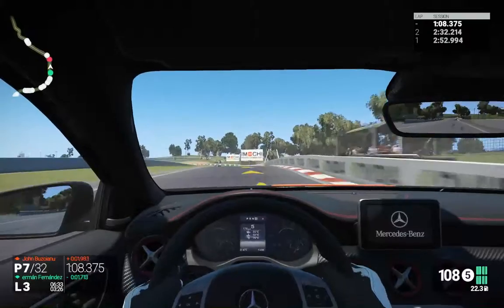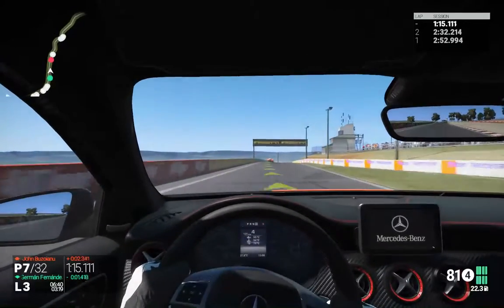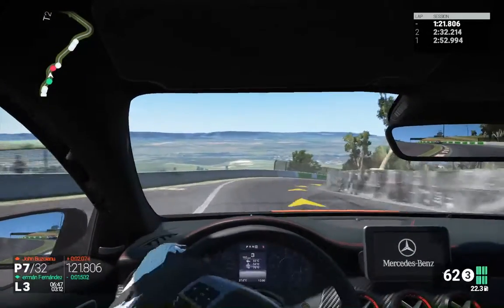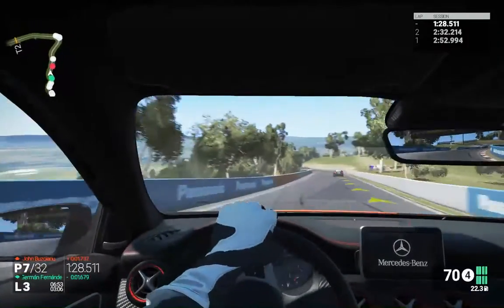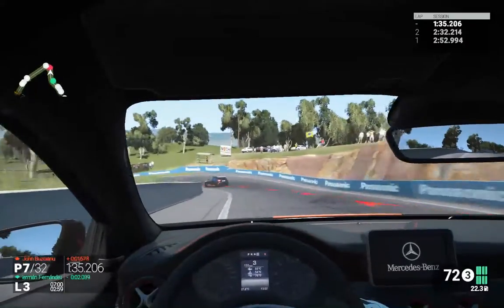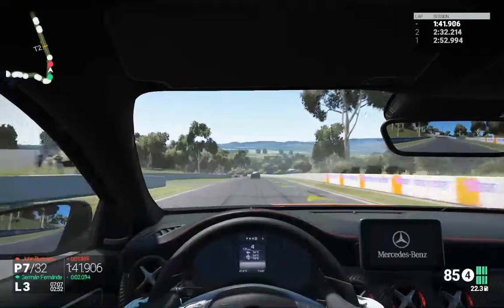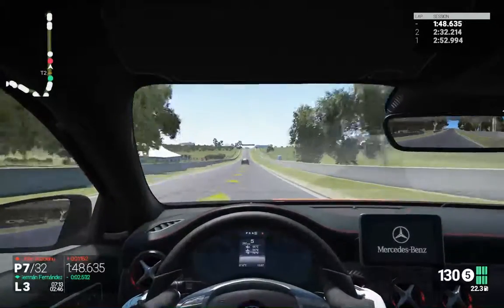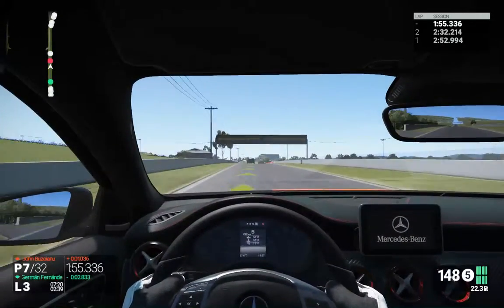Oh, that was close. Understeer, lots of understeer. Trying to attack these corners as much as possible. That's a bad line there. A slight touch of the wall, that's okay. Seventh, though, not making too much of an impact on the cars ahead of me, but I'm quite pleased that I've made it this far up the field.